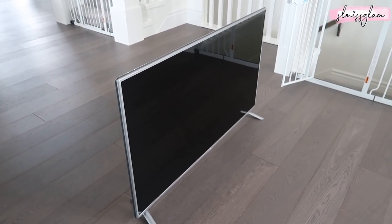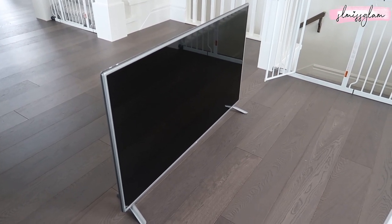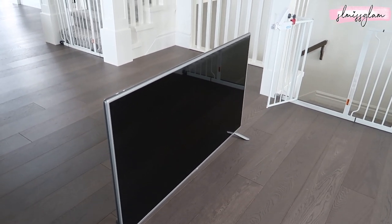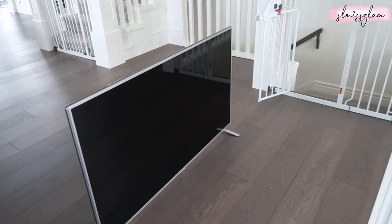So Ryan just came and brought up the guest bedroom TV. This is the one we had in the basement, which is so small. Wait till you see the other one. But this one is for the guests. So yeah, we actually had this from our old house. So it's gonna go upstairs.